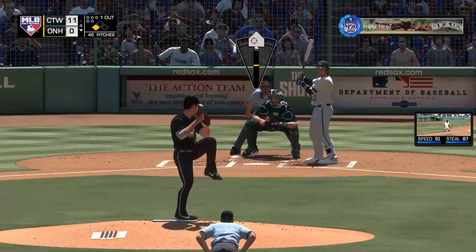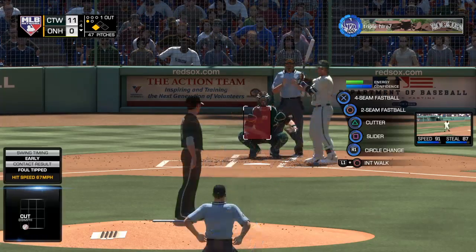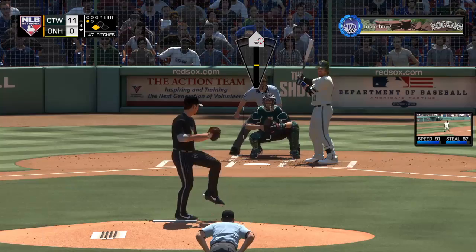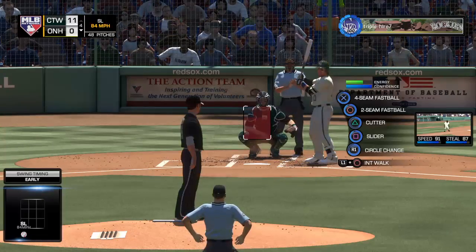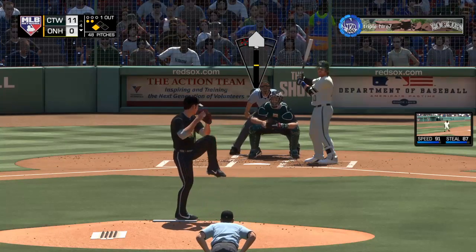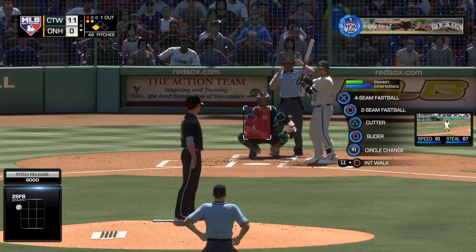Standing in, Justin Turner. 0 for 1 for him here in this one. Ball chopped foul right at home plate, and it's 0-1. And he's really getting the better of him now. It's strike 2. 0-2. Here it is. Just a touch outside. 1-2.